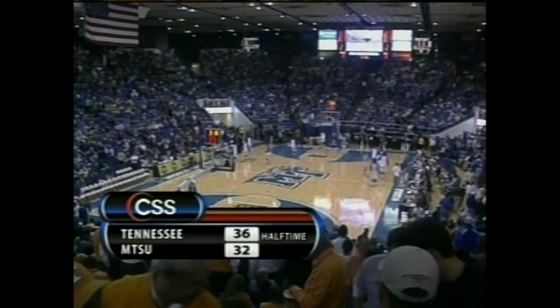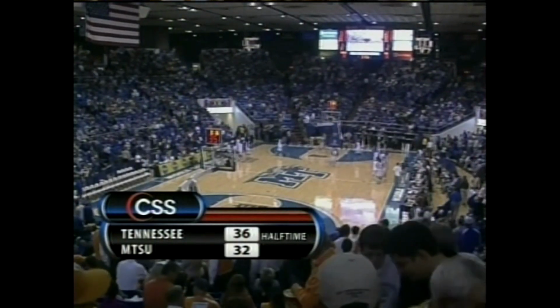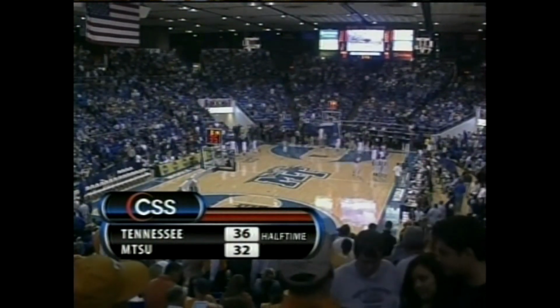Packed house here in Murfreesboro, Tennessee. People had been waiting in line for a long time to get a seat in this one. This is the first sellout here since 2004 when Middle entertained Western Kentucky University. And anybody who was fortunate enough to get a seat here is very fortunate. Yeah, this is one that they've been looking forward to since it came out on that schedule when they put it out there. And it all came about in some of the big plays in the first half.